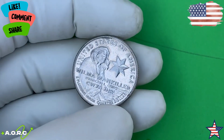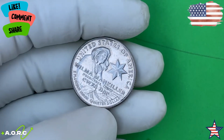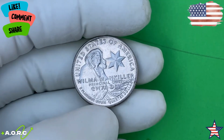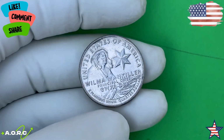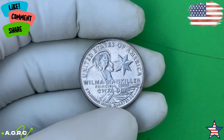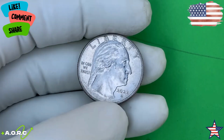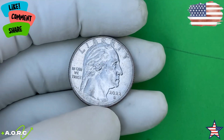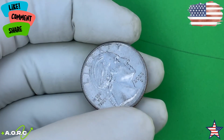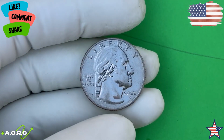Another factor that makes some of these coins stand out is minting errors. Even with modern technology, mistakes happen during the minting process. Errors like double dies, off-center strikes, or missing elements on the coin can make it a collector's dream. These rare imperfections increase the coin's uniqueness, driving its value up significantly. If you happen to spot one of these errors on your 2022 D quarter, you might have a small fortune in your hands.